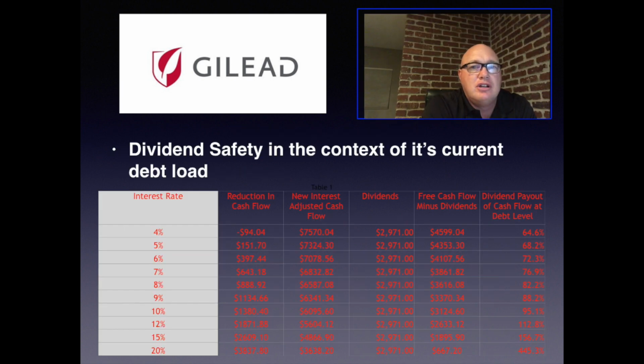Dividend safety in the context of debt load. This is one of the first companies that I'm recommending to you where this actually becomes an issue. And it becomes an issue sooner than you would think. If the interest rates were to go to 10%, then this company would be paying an additional $1.3 billion in interest. So that would reduce their cash flow to $6 billion.